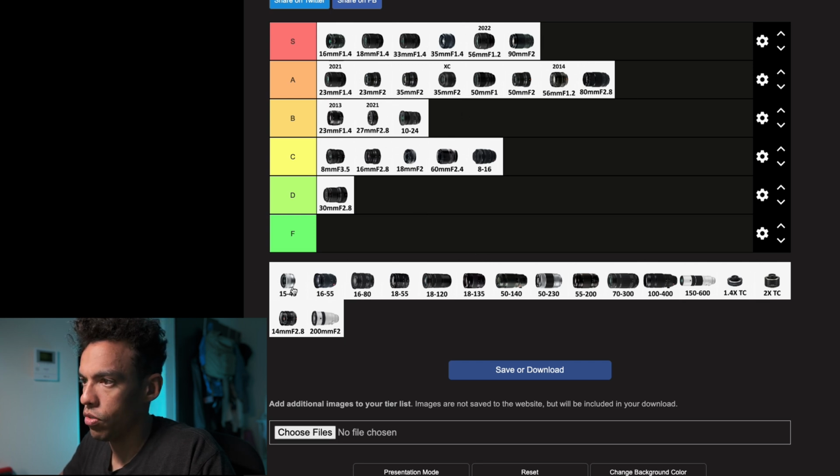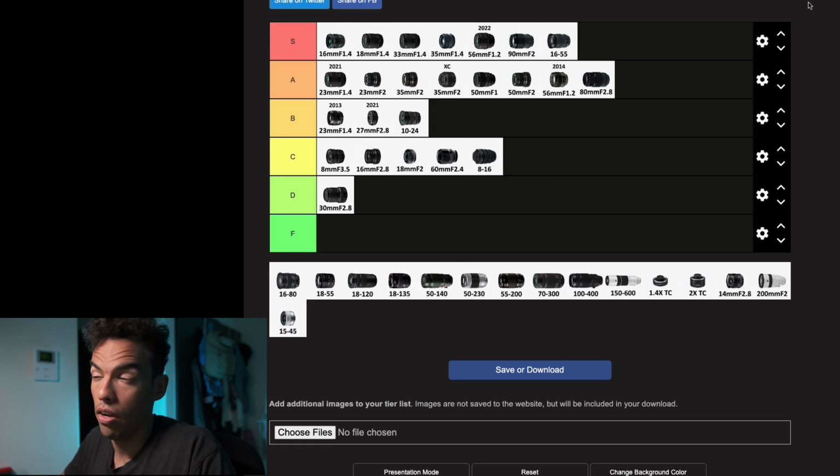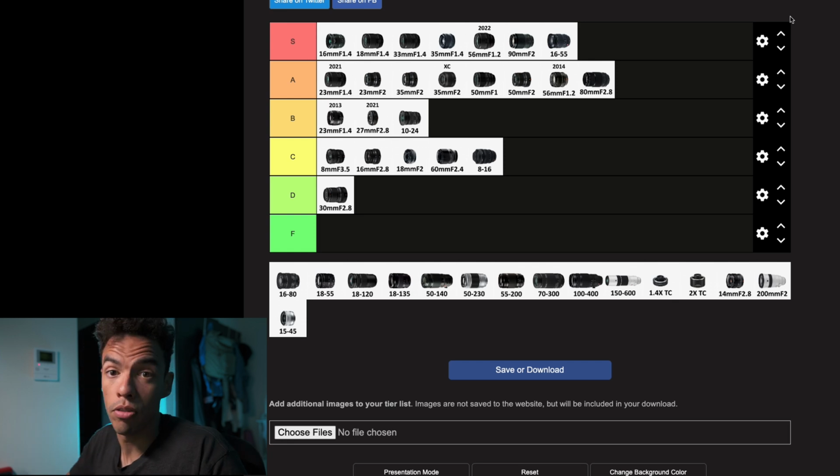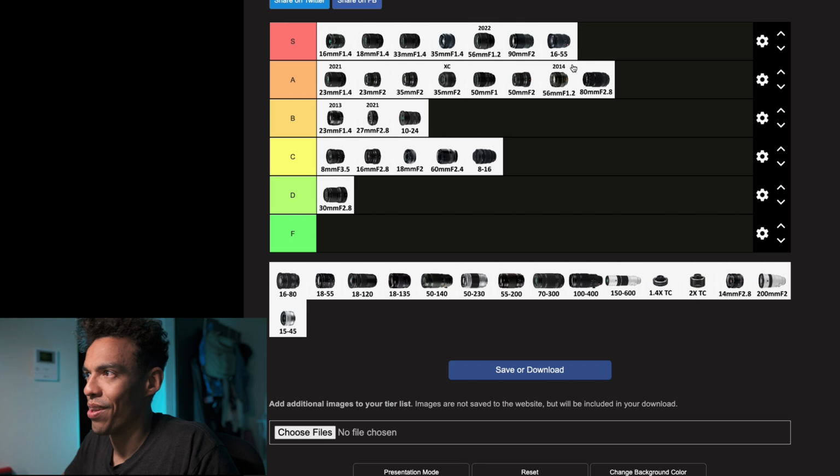I haven't tried this one. 16-55, directly S tier. That's just a beautiful lens that has the nickname Bag of Primes, and that's for a reason. It's like all those A tier lenses here, and you basically have that in one lens. So if you are in need of this kind of lens, it's a bit expensive, but it's really worth the money, honestly.